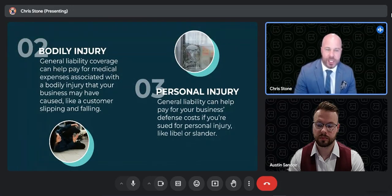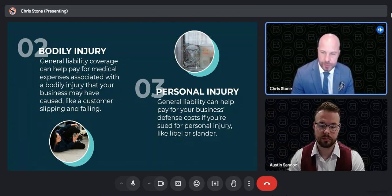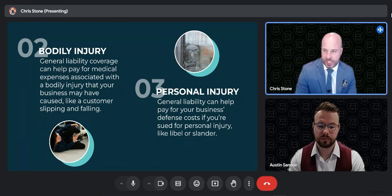So general liability coverage can help pay for medical expenses associated with a bodily injury that your business may have caused, like a customer slipping and falling. Again, this would be a customer coming to your place of business and getting injured. If an employee got injured due to a slip and fall, that falls under workers' compensation.